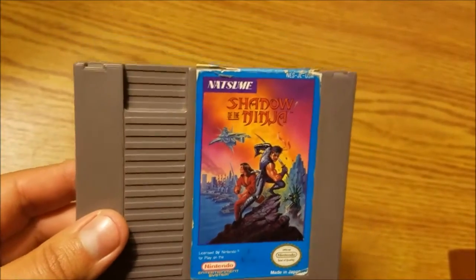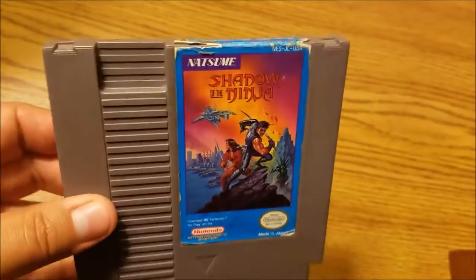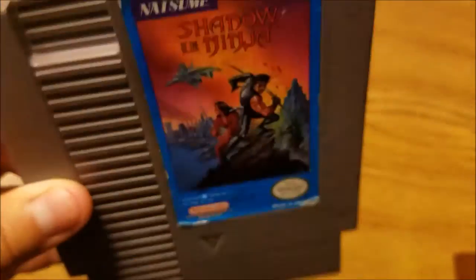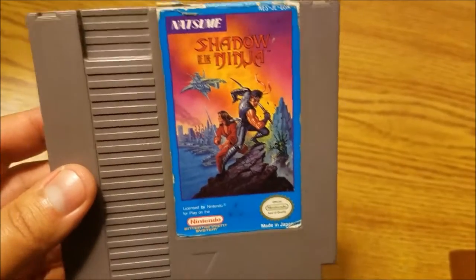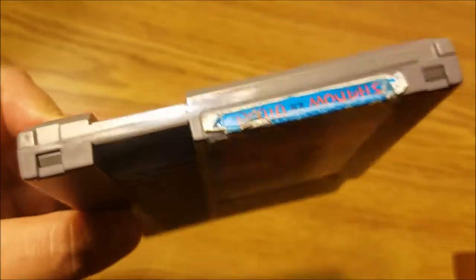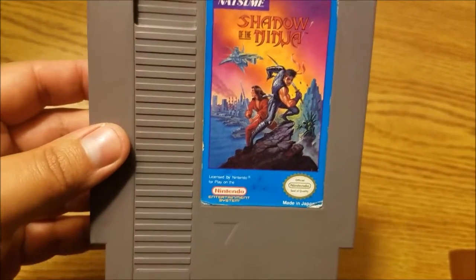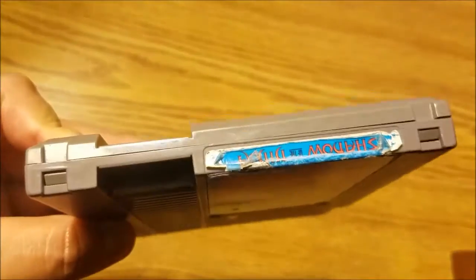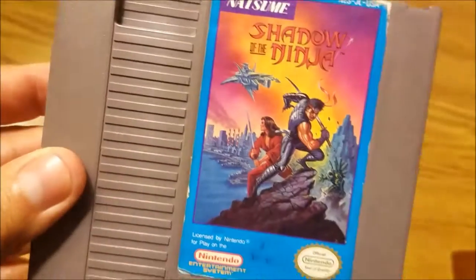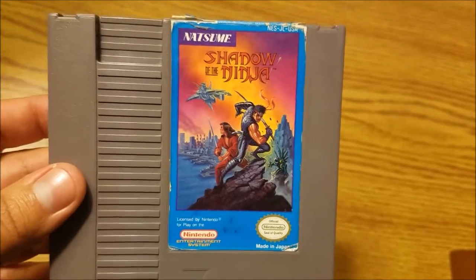All right, so the next game I got was Shadow of the Ninja. I've been wanting to get this game, but it's really expensive. I saw it on OfferUp, and the guy was selling it for $35, and I didn't want to pay that much, so I kind of ignored that post. Later, he posted it again for $25, and that was perfect because that's how much I wanted to pay for it. Even though it's in rough shape, I got a good deal on it because I think this game goes for like $50. It's an uncommon Nintendo game.